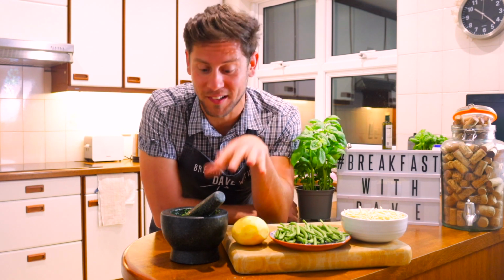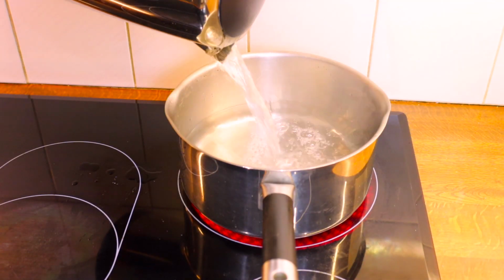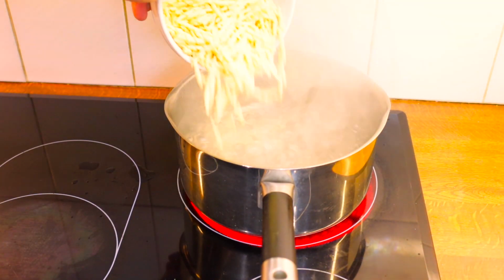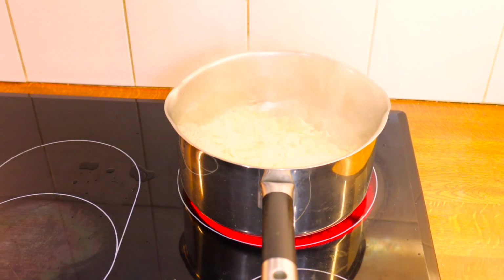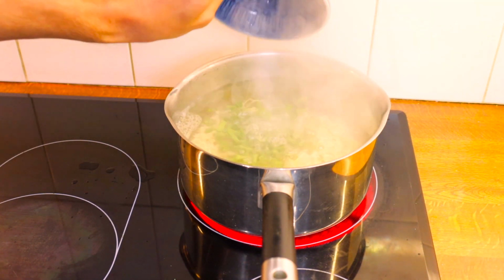Okay, now that the pesto is ready, we can start cooking the pasta. In Italy, pesto is traditionally served with trofie, which are these little pasta twists that originate from Liguria, much like pesto. And to make the recipe even more traditional, we're going to cook the pasta with green beans and chopped potatoes. Pour in some water in a saucepan and throw in your trofie or any other type of pasta you like, followed by the peeled chopped potatoes and green beans.